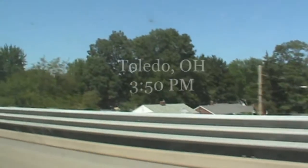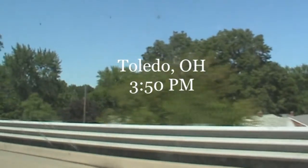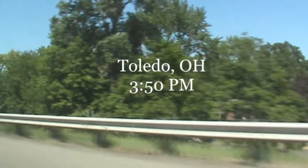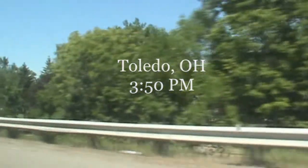And hey everyone, it's about 3:50 in the afternoon. We are now stuck in Toledo. Traffic's going a little slow. We are tantalizingly close to the Michigan border, but hopefully we'll get through this soon and show you some footage of us crossing into Michigan.